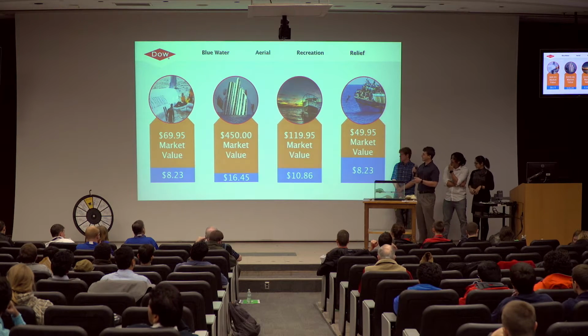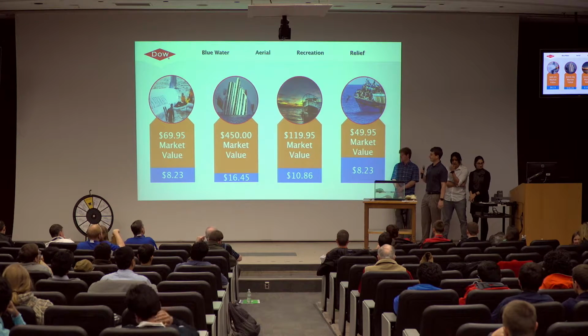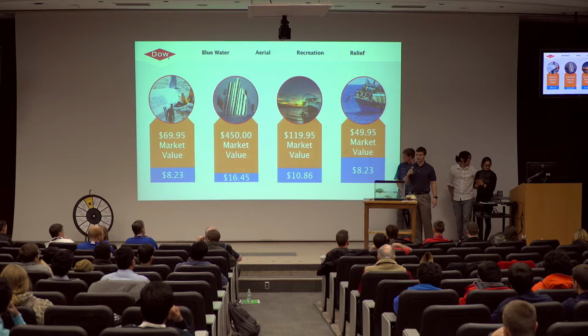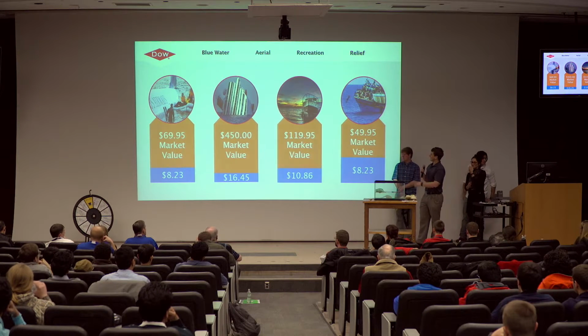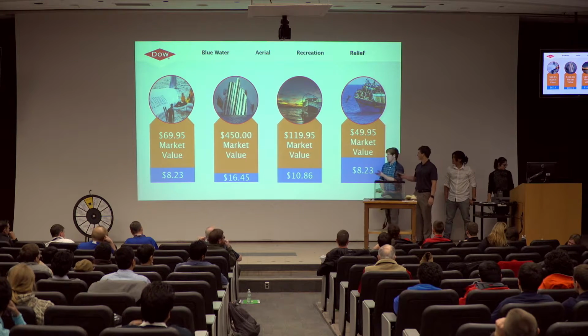For the recreational market, which is our largest market, we're estimating we can sell this for about $120 with a $10 cost of production. And then the relief market is going to be our lowest margin market. We're still making a significant margin, but as this is an outreach and societal impact program, lower margins are acceptable, even though it is still 5 times profit. So those are 4 of the product spheres.